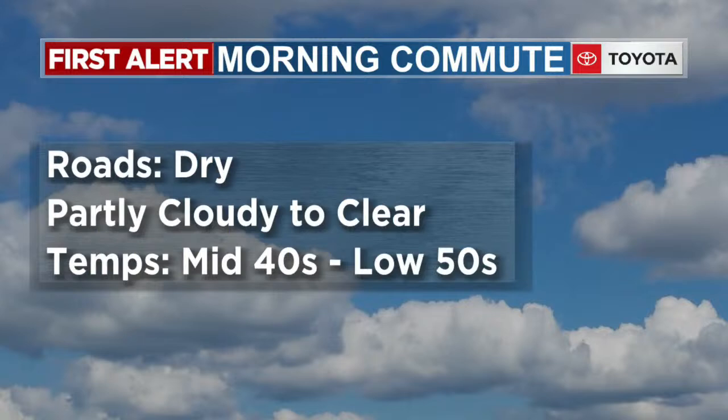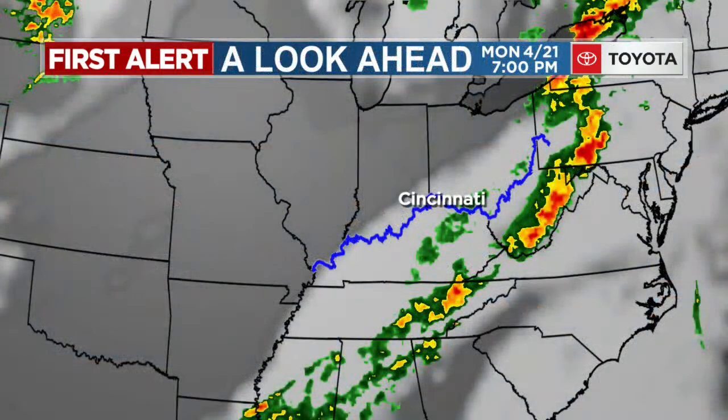So for that morning commute, dry roads, a partly cloudy to clear sky, temperatures in the mid-40s to low 50s. And once again, if you drive a route where you head into the rising sun, make sure you have those sunglasses along, so there could be some sun glare issues tomorrow morning.